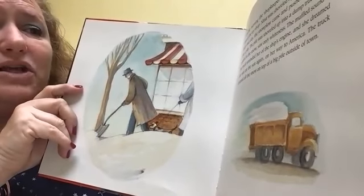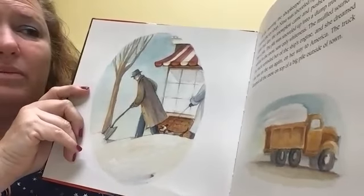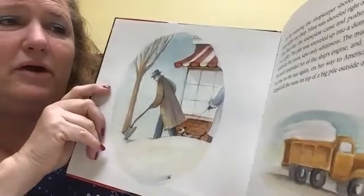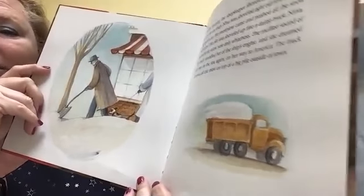Nina, nestled in the snow, only saw whiteness. The muffled sound of the truck reminded her of the ship's engine, and she dreamed she was on the sea again and on her way to America. The truck dumped all the snow on top of a big pile outside of town.